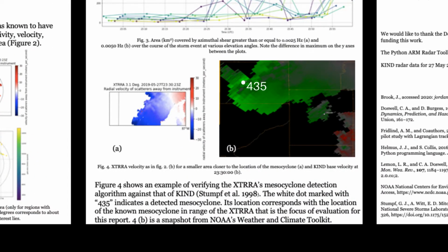After identifying the mesocyclone in EXTRA data, the next step was to determine whether this mesocyclone was also detected by a WSR-88D. Radar data for May 27th was sourced from the NOAA NEXRAD Radar Data Archive and visualized using the NOAA Weather and Climate Toolkit. Comparing velocity signatures between 4A and B, it is evident that the mesocyclone identified by KIND, marked as 435, matches the location of the velocity signature associated with the mesocyclone detected by this algorithm.